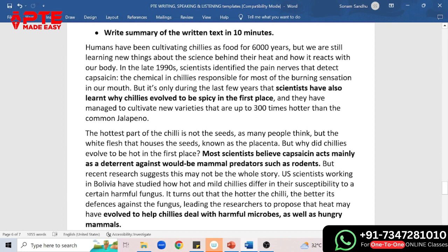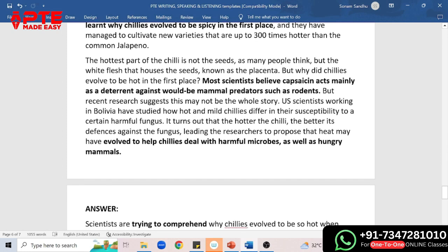Now, the hottest part of the chili is not the seeds. Here also we have the sentence, most scientists believe capsaicin acts mainly as a deterrent against this. So basically this sentence is also the sentence which is giving us the main idea. And then the last sentence, evolved to help chilies deal with harmful microbes as well as hungry mammals. Okay. Now, how will we write it?